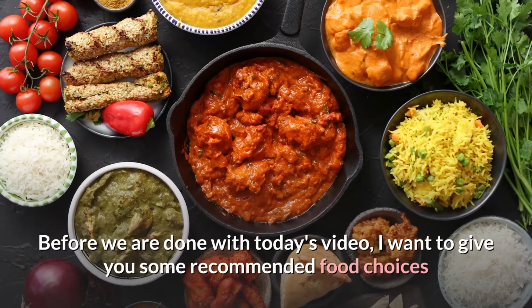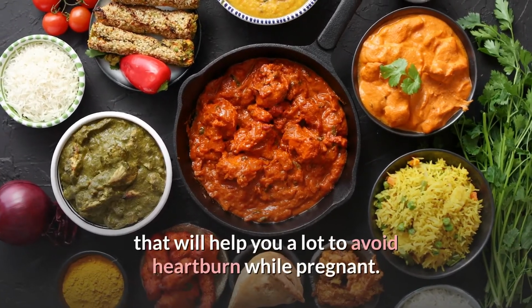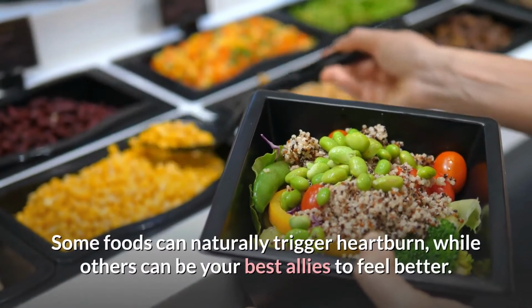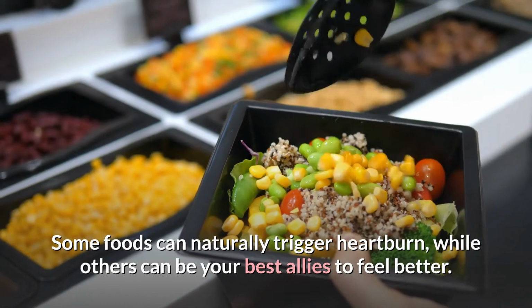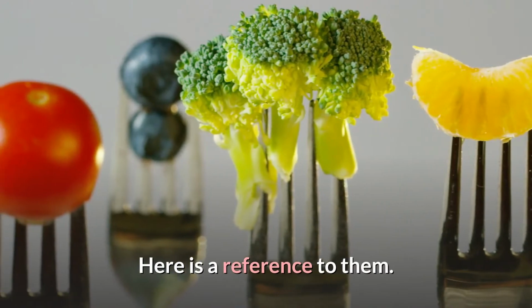Before we are done with today's video, I want to give you some recommended food choices that will help you a lot to avoid heartburn while pregnant. Some foods can naturally trigger heartburn, while others can be your best allies to feel better. Here is a reference to them.